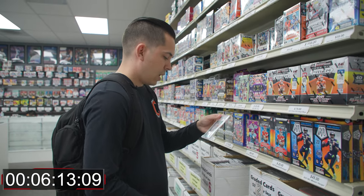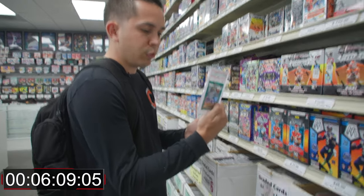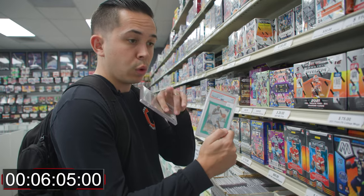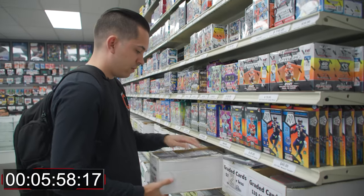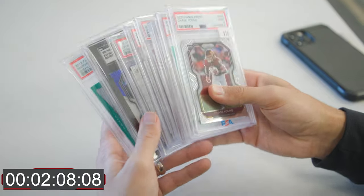Another, not a $1 million card, but this is just too cool to pass up. This is 2012 Prism Al Harrington Green. So first year Prism basketball, and the greens are retail exclusive parallels. So kind of a neat card from first year Prism basketball. PSA 9 for $15.